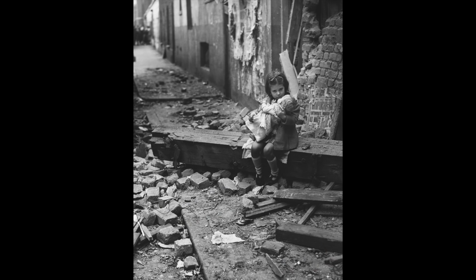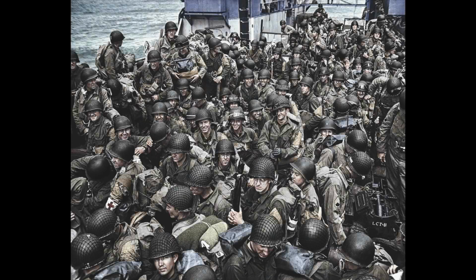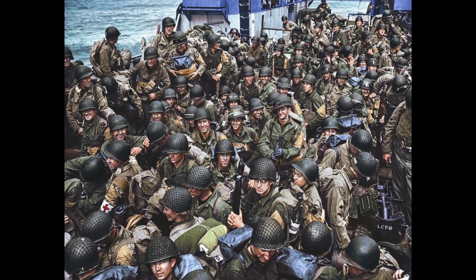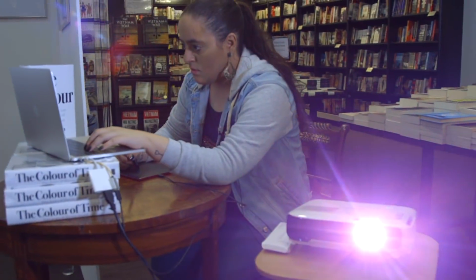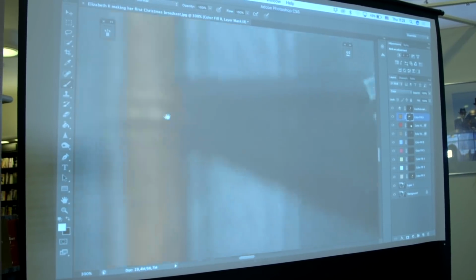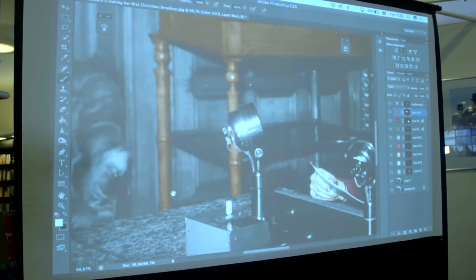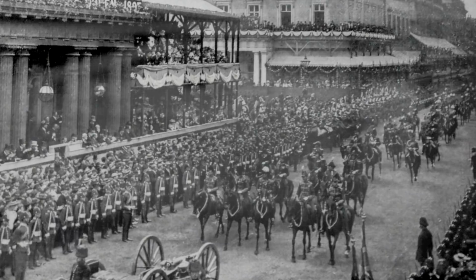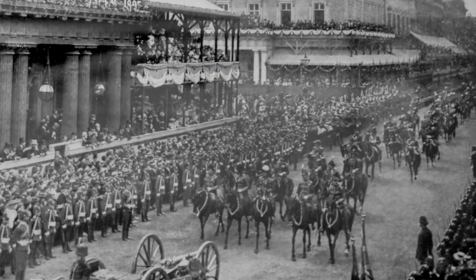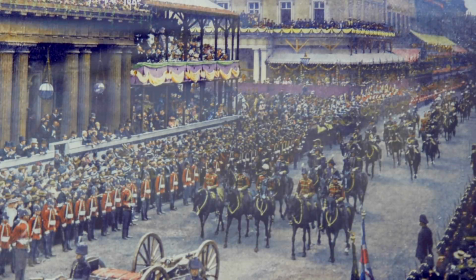It's like the first time that Dorothy steps into the wonderful world of Oz. Black and white photos turned into glorious Technicolor. But artist Marina Amaral has used technology, not magic, to digitally edit 200 pictures for her new book, The Colour of Time. She's colorised photos from some of the greatest moments in history, taking up to 2 weeks to modernise each image.